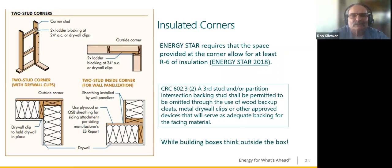This shows some details and the various ways you can insulate two stud corners, but you also need what's called a drywall clip. And so you need to get your drywallers to cooperate. It's good to get all your trades on board before you start a project and say, this is what we want to do, and this is how far we want to take advanced framing. Back when they first came up with advanced framing, we didn't have exterior foam systems. And you might think that, well, we've got exterior foam now, so it's not that big a deal to have thermal shorts, but it does make a difference. And Nick will go into that a little bit later on with the Title 24.